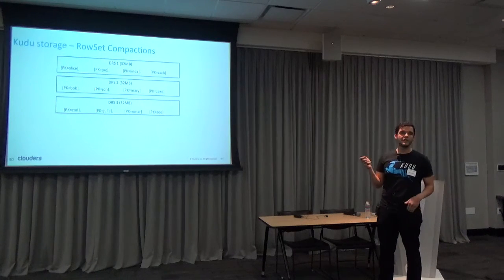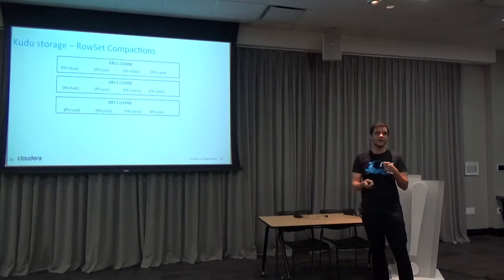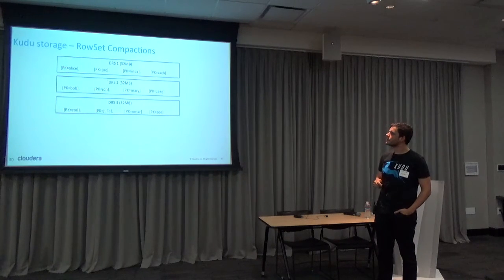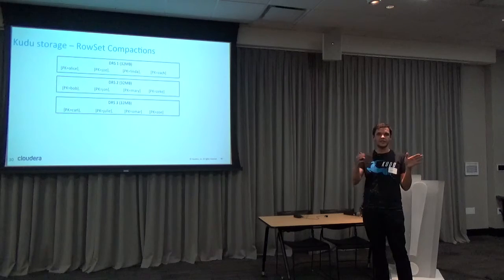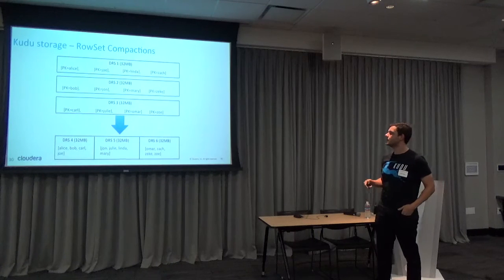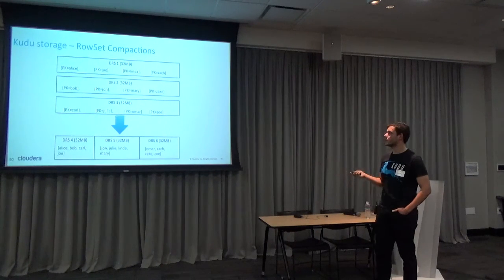So the problem is that you have all these row sets that are overlapping in key space. So if you want to do a write, you probably need to look in all of them, right? Which is not good. So what we'd like is to have them neatly separated in key space so that they don't overlap. And this is pretty much what the compaction problem is all about.